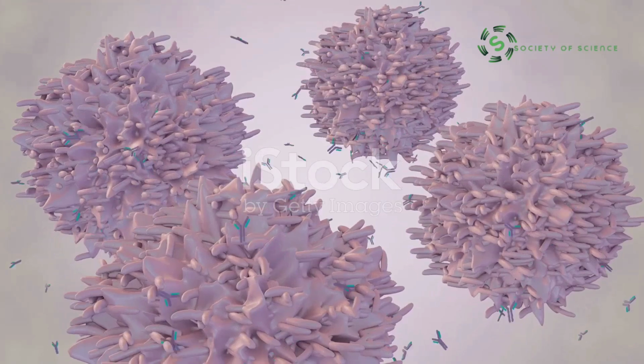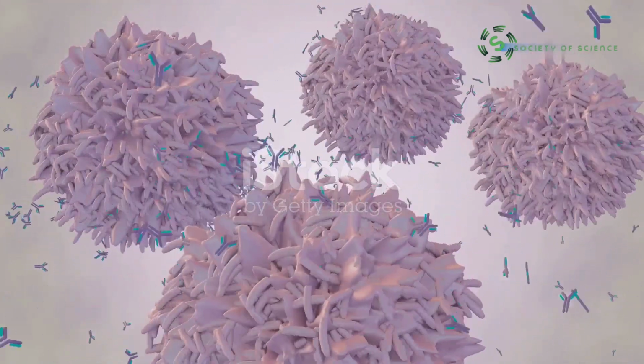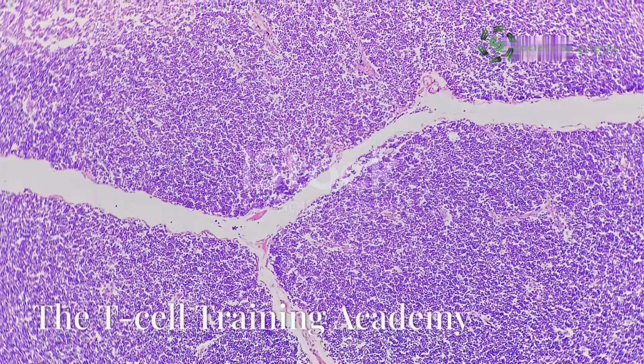So next time you think about your immune system, remember the incredible work happening deep inside your bones. It's a constant process of production and renewal, ensuring you have a fresh supply of immune cells ready to defend you.